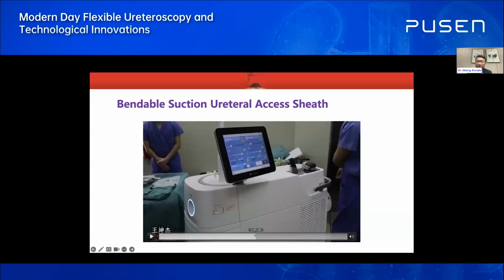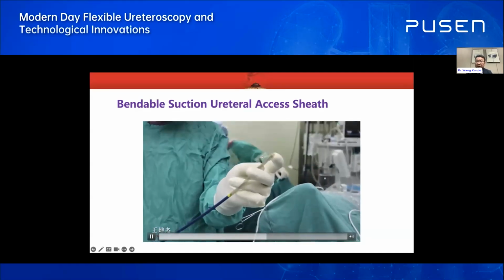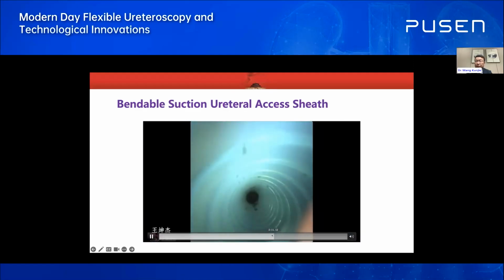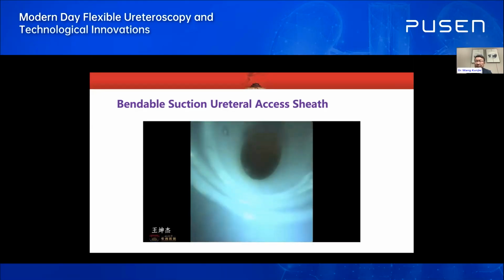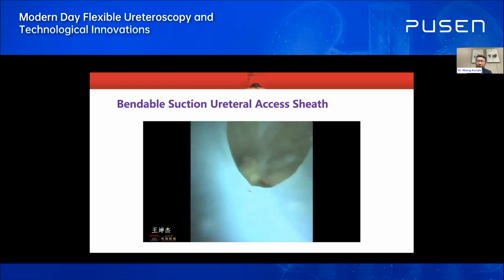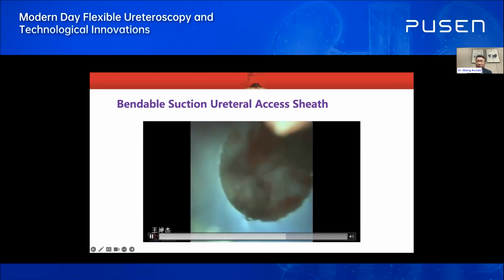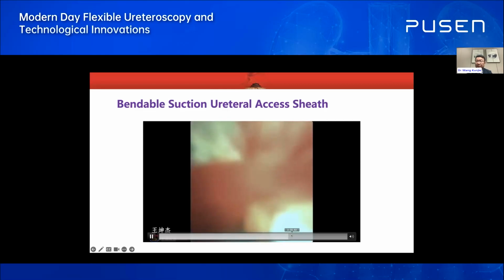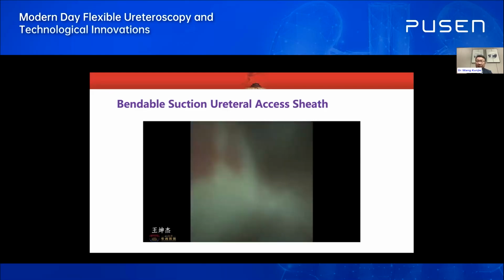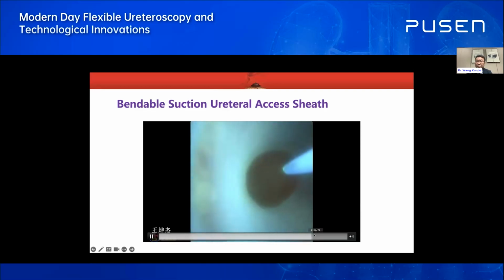So we changed to the bendable suction sheath, which has a very soft tip, which helps it move within the ureter and not damage the tissue. Now we can see the suction sheath tip can go with our scope and use the suction effect. We can very accurately go everywhere and wash out the stone fragments just as you want.